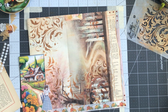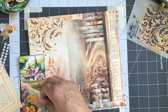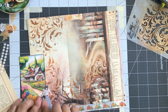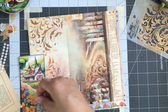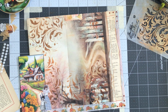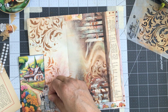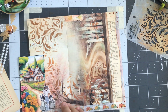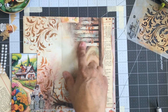Why don't we just put them all together? You're just kind of standing together there. Yeah, I like that. And now for a writing spot, I'm thinking, let me grab some gesso, because that's what I have close at hand here. And we're going to make a little writing spot right up here.